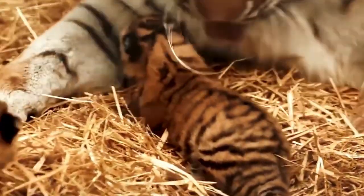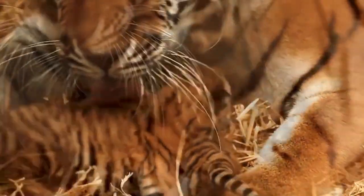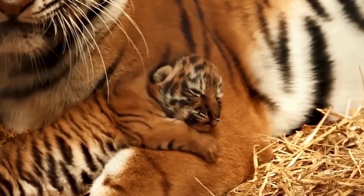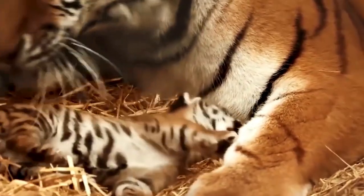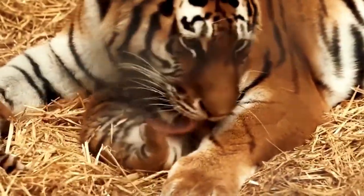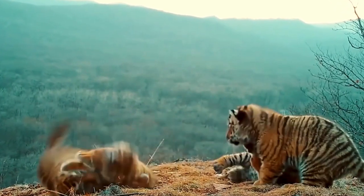Apart from hunting fiercely, female tigers are one of the most protective mothers in the animal kingdom. And who can blame her? Her cubs are born blind and helpless, relying solely on her for survival. For the first few months, the mother tiger is the only one responsible for the cub's safety and well-being, and she takes that job seriously. She will only leave her cubs for brief periods of time to hunt for food or drink water.